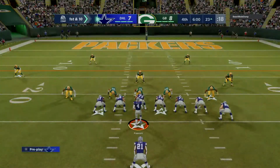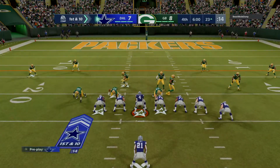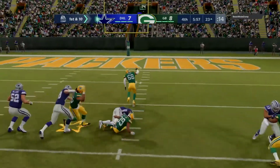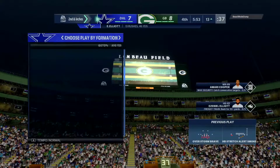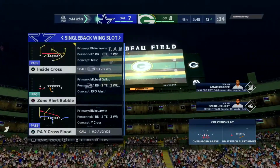The 4th down run successful. Now they look to pay it off on 1st down. They keep on the ground with Elliott, and they'll bring him down at the 13-yard line. It'll be a pickup of 10 yards, and it'll be second and very short.